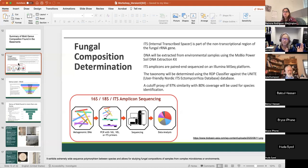So we needed 1 sample to be tested for the mold test, and then we needed 1 sample for the mycotoxin test, which is the toxins that the mold produce. So the first test we're going to talk about is the fungal composition determination. So we used a test that we call ITS, or internal transcribed spacer.